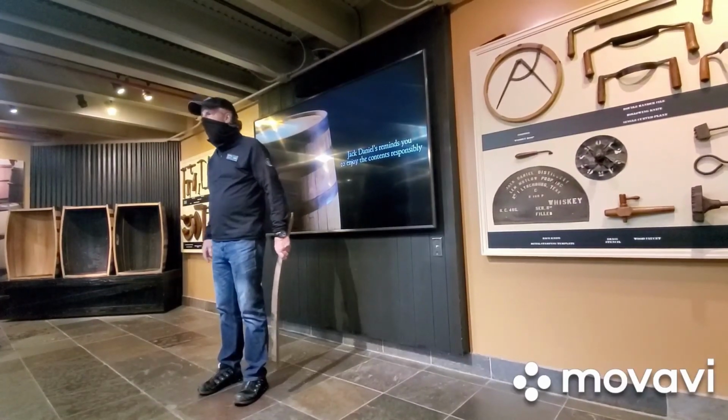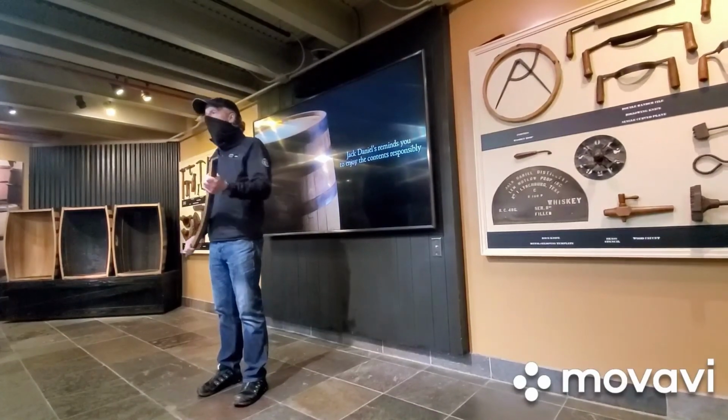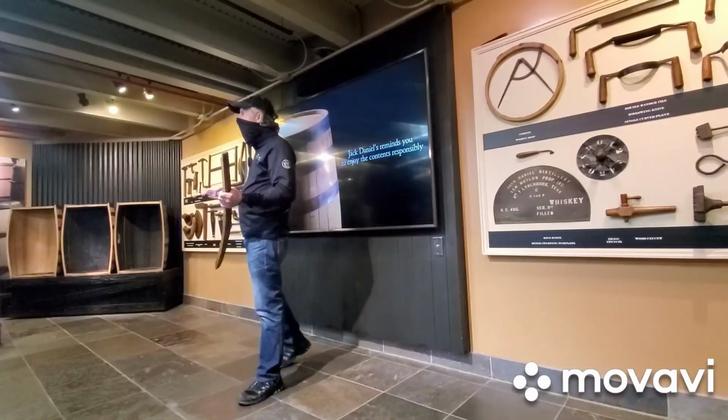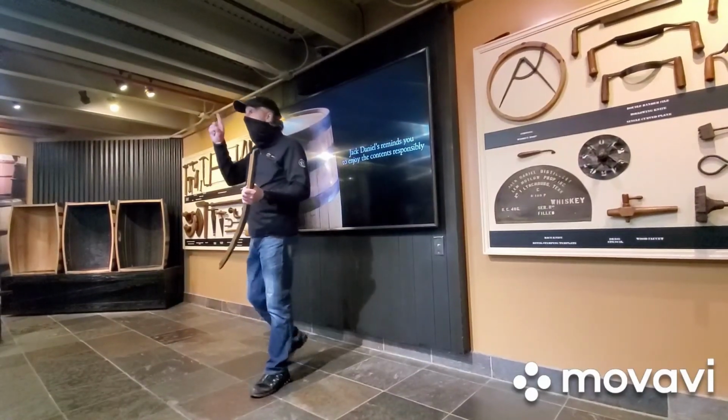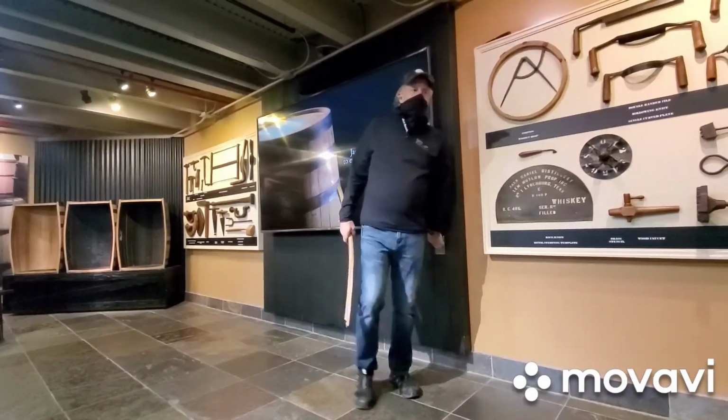Also got some old barrels not being used for resale. They take those barrels and chip them up and make Jack Daniel's smoky chips. Also get it smoky for drilling. We try to reuse, resell, recycle everything we can right here. We're right at 1% waste here. Watch about a three-minute movie about barrel making there.